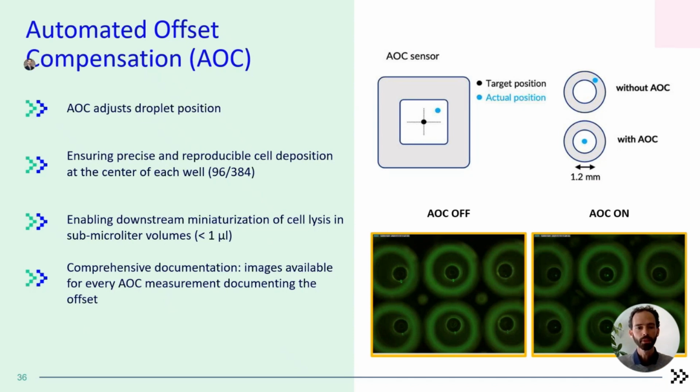This is a quality control system that adjusts the droplet position by detecting how far from the center of the well the droplets are landing to then adjust the dispensing direction. This ensures precise and reproducible cell deposition at the center of each well, either 96 or 384 well plates, therefore enabling downstream miniaturization of cell lysis buffers, for example, in sub-microliter volumes, even less than 1 microliter, like Christoph just showed in his presentation. The cell will land on the very small surface of that 1 microliter lysis buffer at the very bottom of the conical well of a PCR plate.